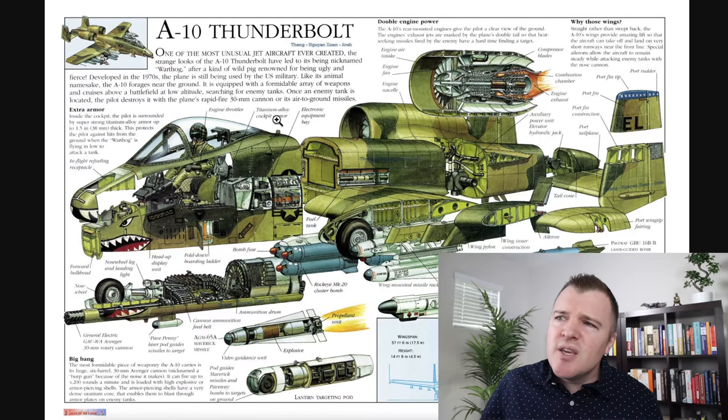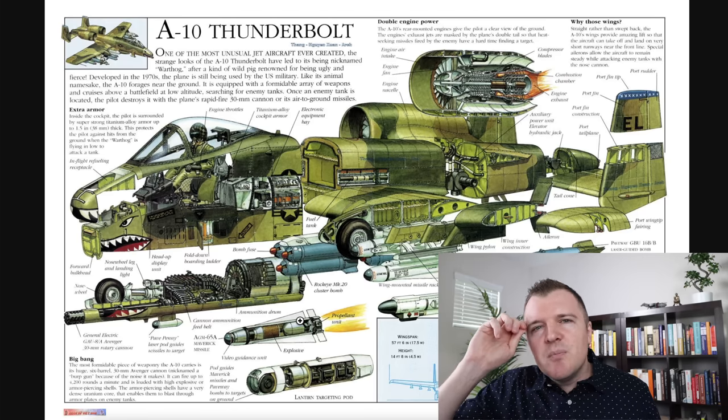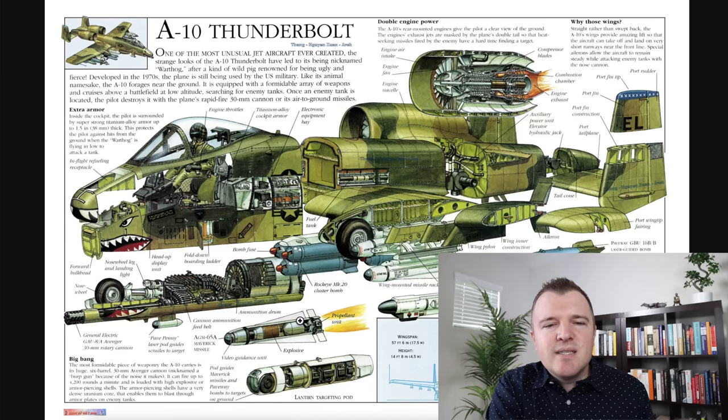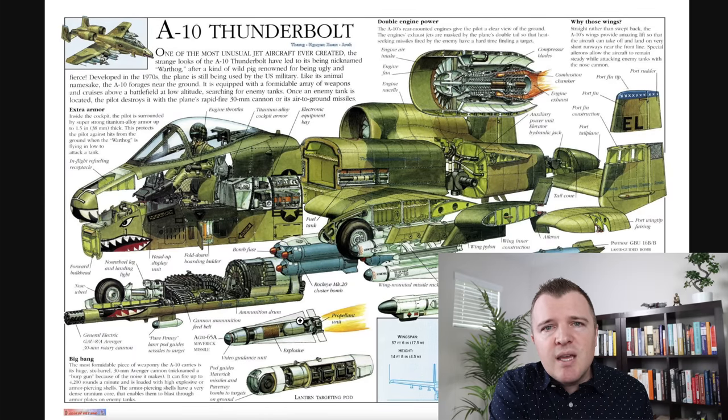Pretty cool. Here's a schematic of what this plane looks like, and it's basically a giant gun with wings. There's a General Electric 30mm rotary cannon in the front, as well as all the bombs that it can carry under the wings. And I think the biggest concern about providing this plane is it's a win more condition. In order for this plane to fly safely and effectively, you already need air superiority or air dominance of the skies. So yes, I think Ukraine would really like this plane as they have comparable Soviet-age fighters. But if you're flying this plane successfully, then you're probably already going to win the war.